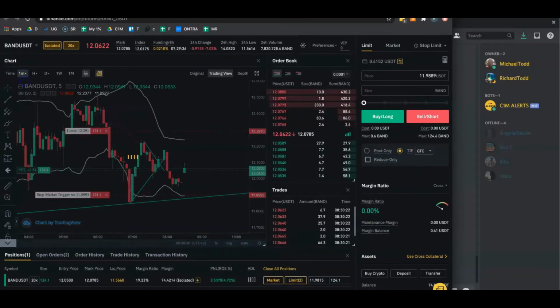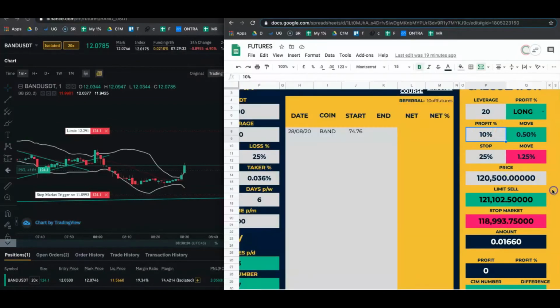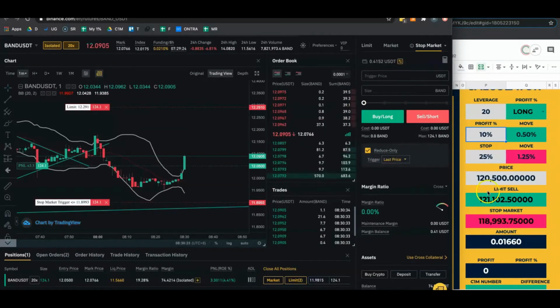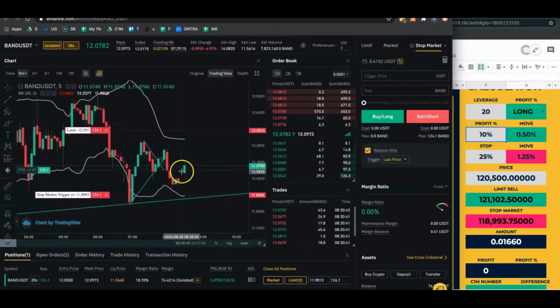Okay, welcome back. This is Discord. This is our alerts running through. Yeah, here I am. Hello. 121,102. You can see it's nicely coming up. This is just one minute candles. You can see it's come back up.